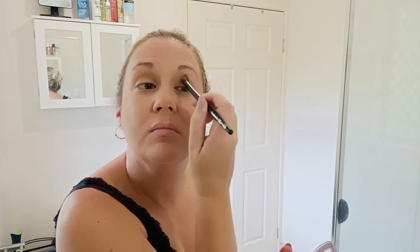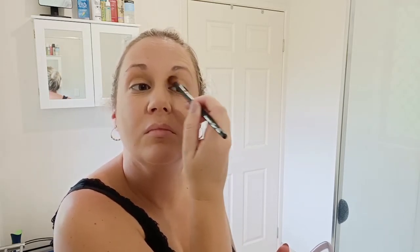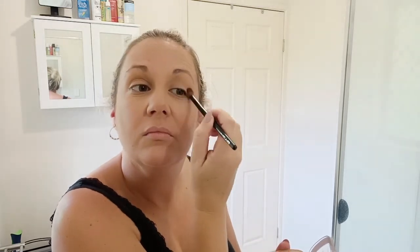And then I also use this as a transition shade on my eyes. Don't want to go full ham on the eyes on just a regular old work day, so this is perfect, matches everything, and it's easy and one less product to have to worry about. See? Works perfectly.